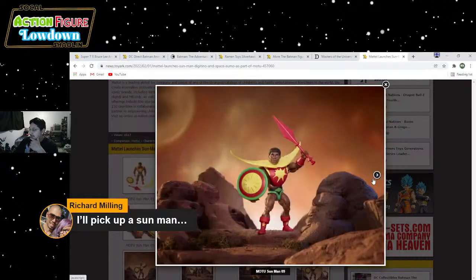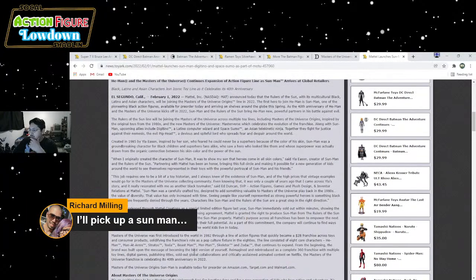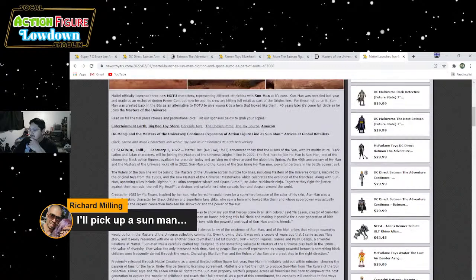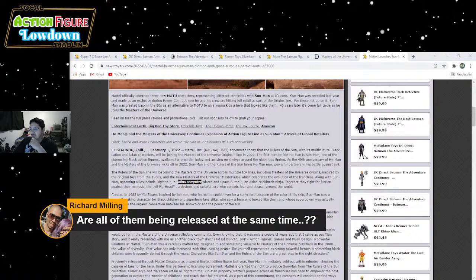So some of these other guys, let's see. There's a Hispanic guy, a Latino, and an Asian guy as well. There's something here about him. So it says, along with Sunman, upcoming allies include Digitino, which is a Latino computer wizard, and Space Sumo. So they're making the Latino guy, the Hispanic guy, a computer wizard, Digitino. But he looks cool. No, I don't think they are. The only one that's on pre-order right now is Sunman. So nothing on the other ones yet.